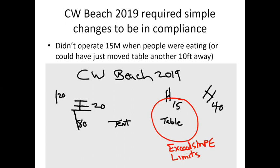For controlled exposure, it was exceeding that. So my recommendation to Mike, this is CWB, was either move the darn table or don't transmit on 15 meters when people are having lunch. Both of those mitigations work fine. But that was a hot spot that was identified by my gridding. Okay, that's it for me.